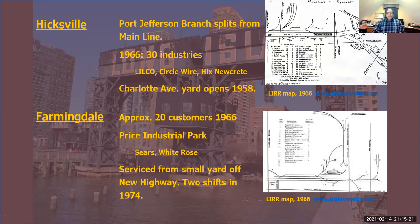Another big concentration around Hicksville. You had sidings both to the east and west of the station on the main line and on the beginning of the Port Jefferson branch, which splits off just east of the Hicksville station.